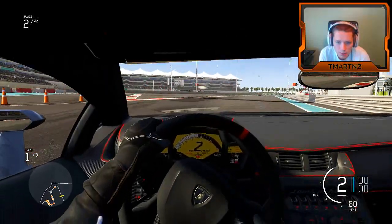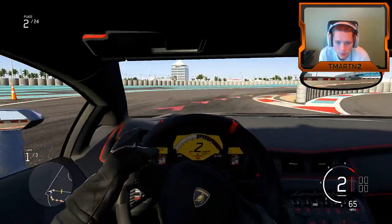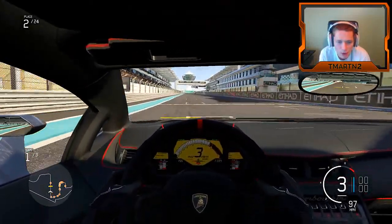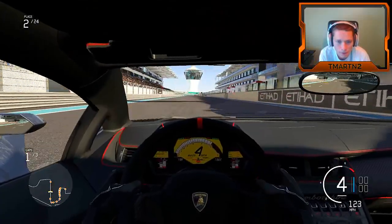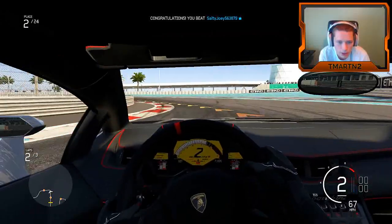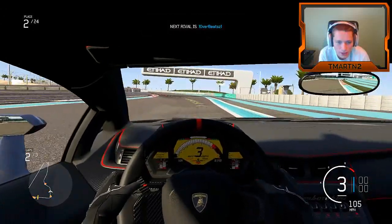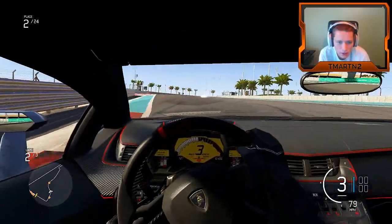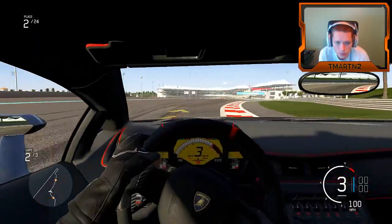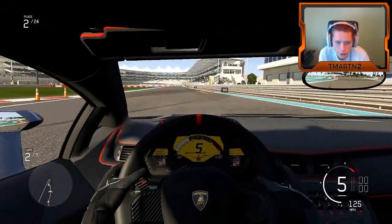This first lap is just about down. There she is. First lap down, we're in second place. I'm leading it so far. I honestly feel like this car is slow. Veneno's slow compared to some of the other cars we're racing. It doesn't feel like it can keep up, especially on the straights. Good and perfect turns galore, baby.